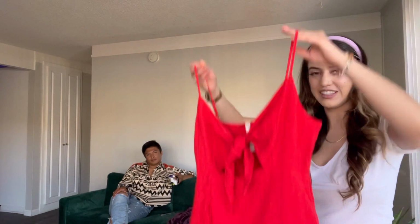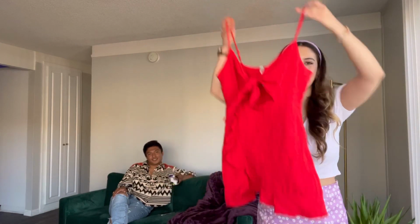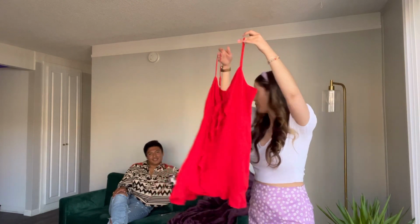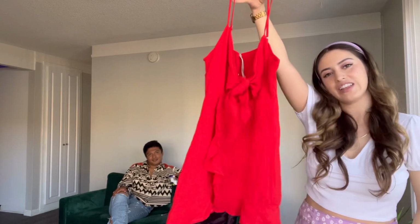All right, next we have this red dress. I feel like this is so cute. It's so cute. So like spring. So good. Very fun. Yeah, I feel like a beach day, like brunch. This would be wedges. So cute. Yes, I have these white chunky heels that I think would look super cute with this. I love it. Okay, and then this little baby.